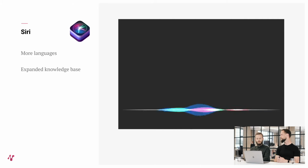So one of the things we want to cover today is Siri, and at least more interestingly to me is Siri shortcuts. So first up, Siri was improved, so they added more languages. I think we're at around 40 languages now. They also expanded the knowledge base of Siri, so that means that it now will know stuff about motorsports, it will know about celebrities, it will know facts about foods. So you can say, hey Siri, is this dish healthy?